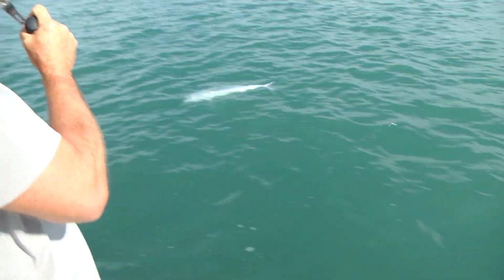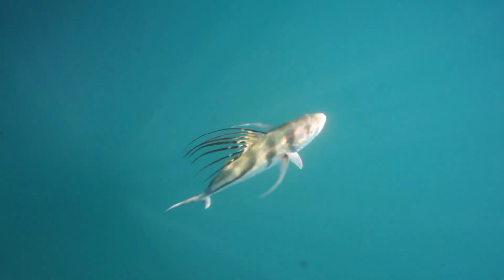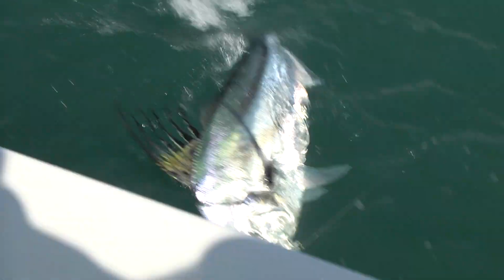Woo! That is a beast. That's a trophy-sized rooster. That's not the size rooster that you're gonna catch every day. It's a fish of a lifetime for most people, and we were super stoked to see that thing on the end of our line.